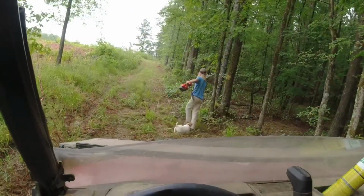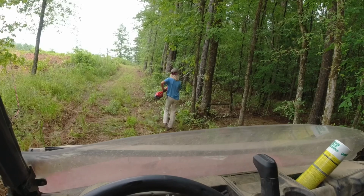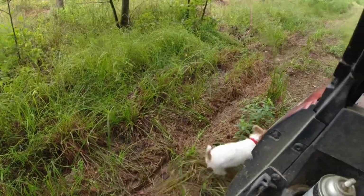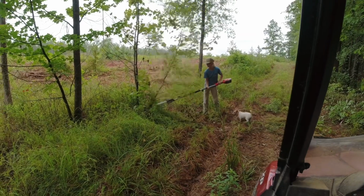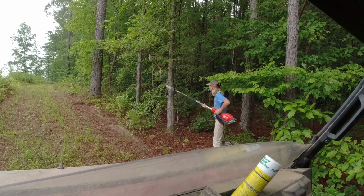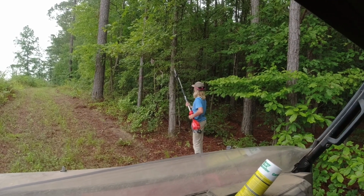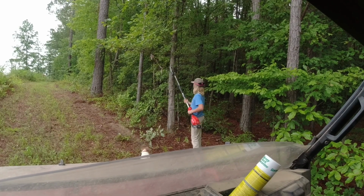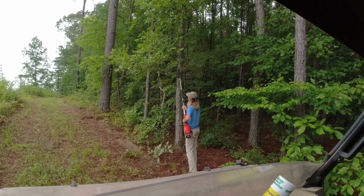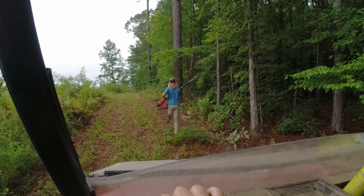I'm going to pull the ranger up. Good. All right, hop on. That isn't dead, don't worry about it. Good. Cut that next one up there that's hanging, that's bent over, that little bitty tree. Right there in front of you, yeah.